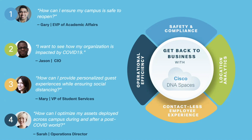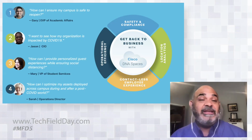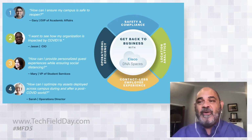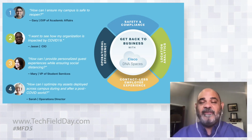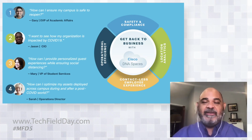And then operational efficiency. Better understanding where things are can continue to make your place safer. So at Cisco, we use it for understanding where the cleaning carts are located, as an example of a mobile asset that's moving around, to be able to say, okay, we just had a big meeting here, they're going to do some additional cleaning, about how long before we open the space up again. So in that context, there are lots of different applications that DNA Spaces can take advantage of to help get back to business.